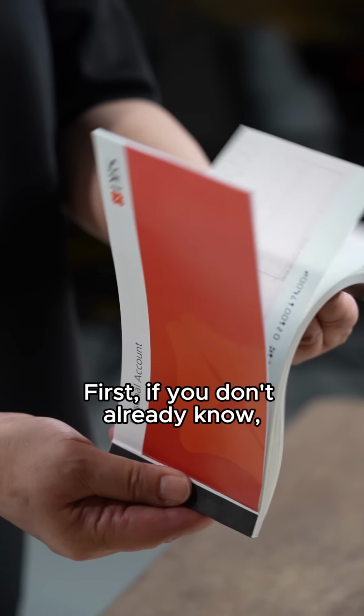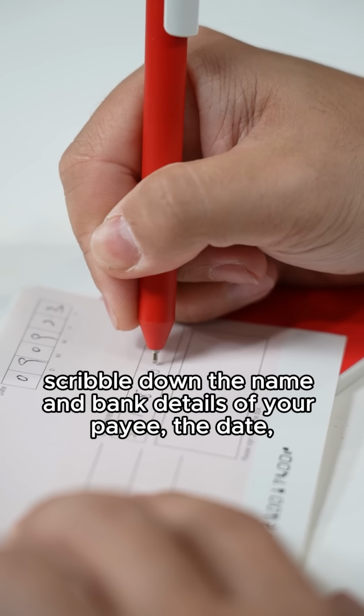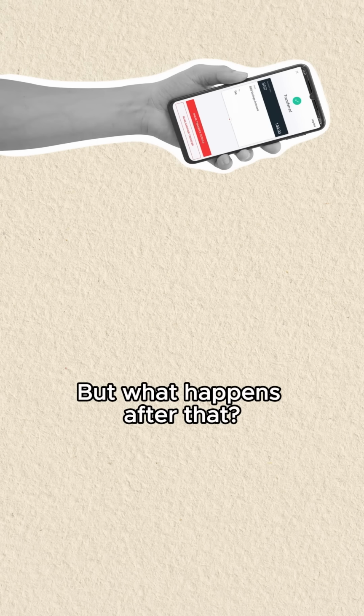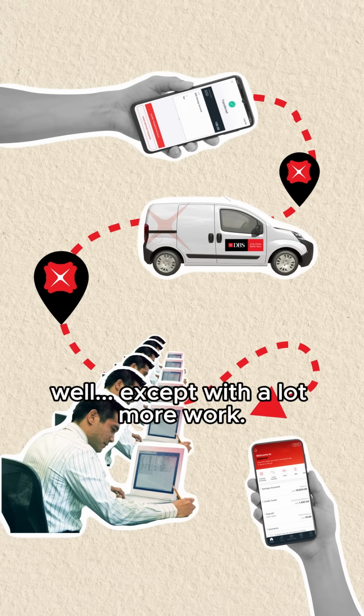First, if you don't already know, here's what filling a cheque looks like. You get your checkbook, scribble down the name and bank details of your payee, date, and then you drop it off at a cheque deposit box at any bank branch. But what happens after that? It's almost like a bank transfer. Well, except with a lot more work.